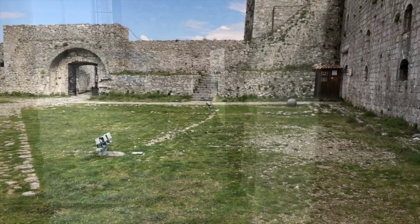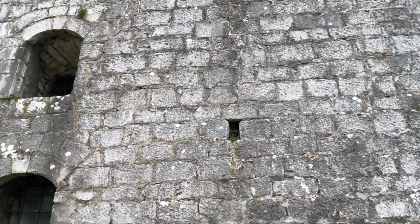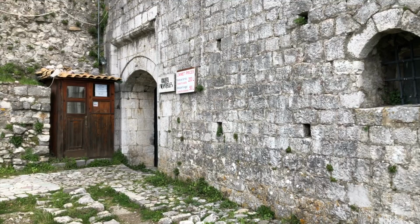All right, so we have to go in here to get to the underground. All right, so this looks like this could be like a prison. See the bars on the windows? Makes you wonder, huh? What was this place? All right, looks like there's another fee to get in here maybe, I don't know.